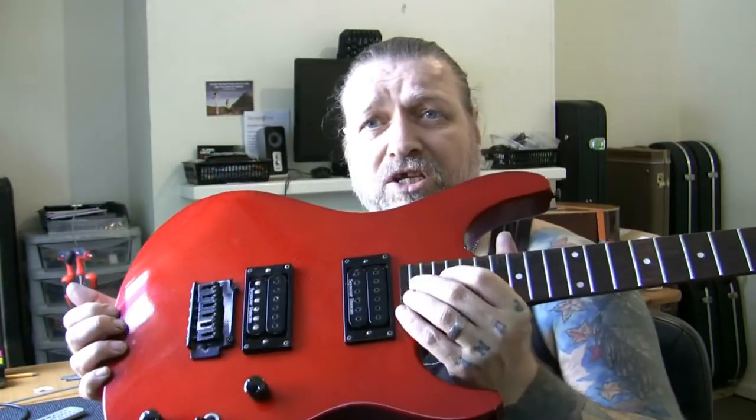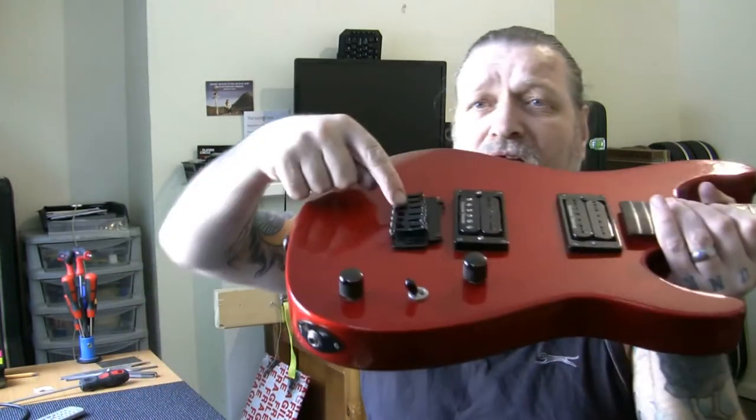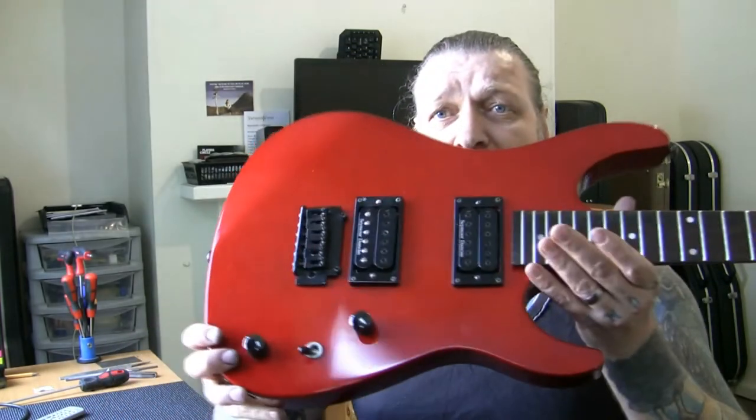Also, we were going to keep the strings, but because I'm doing a refret, I've just cut them off, even though they're in really good nick, because you don't want to be threading them through here when they're all bent at the end. So I'm going to chuck him a set of strings in for nothing. I'll stick some D'Addario 10s on there, which, you know, he owes me a pint for. So that's where we're going to be.